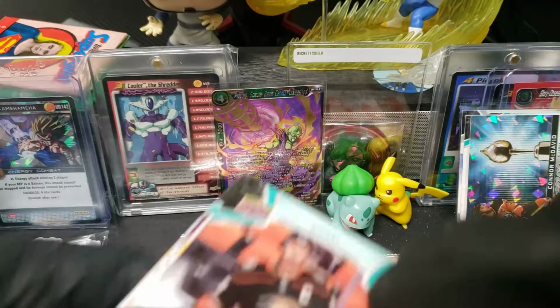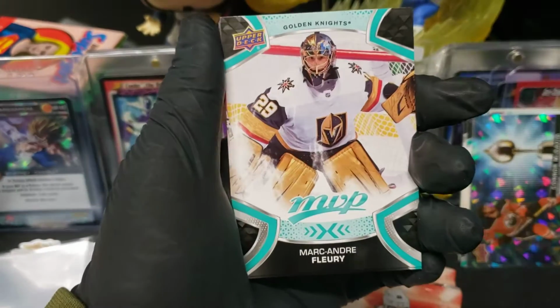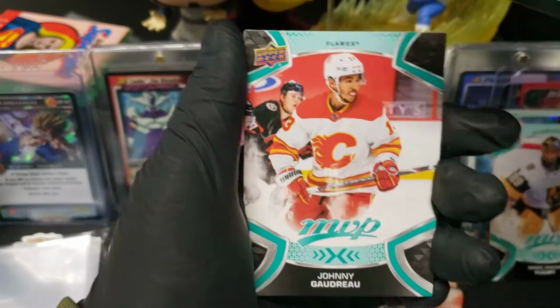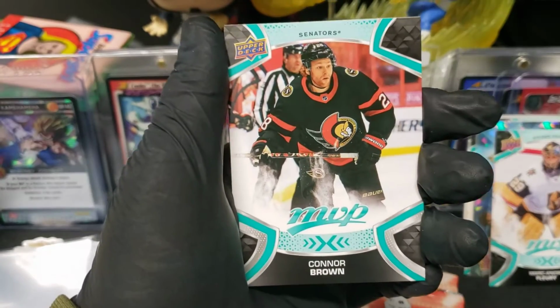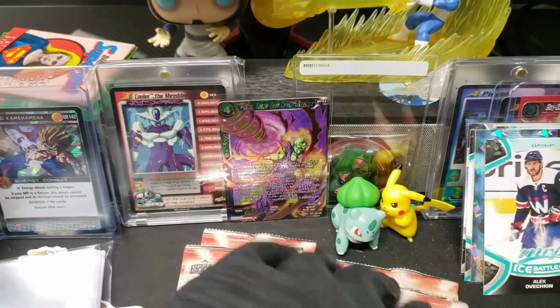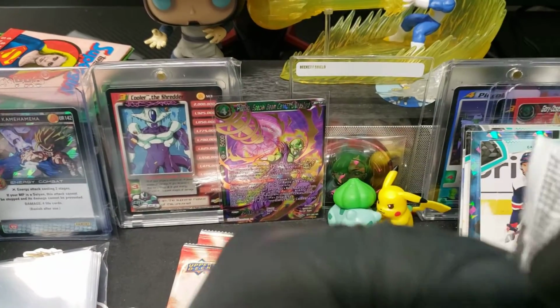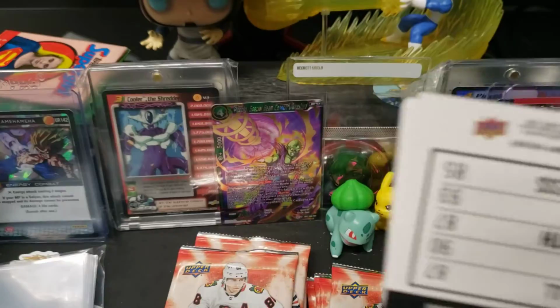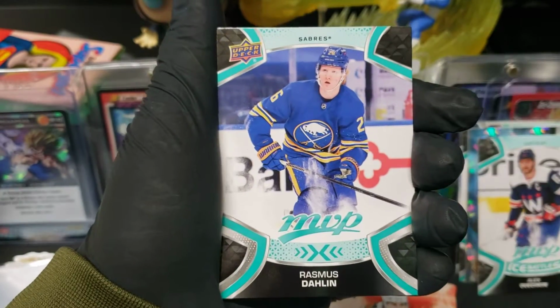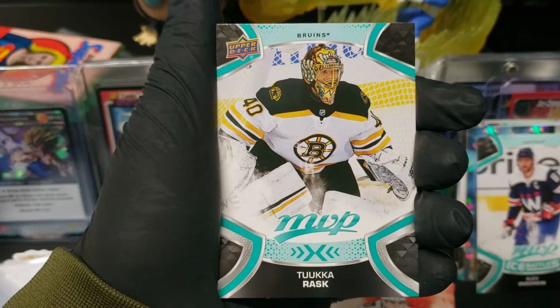Alright, here we go. Ryan McFlurry, that's what I call him. Marc-Andre Fleury, just call him McFlurry. Connor Brown, Alex Ovechkin, that's a good one, right? McDavid and Ovechkin. Josh Bailey. Rask.